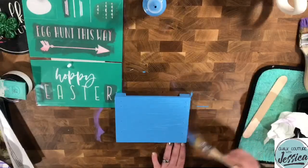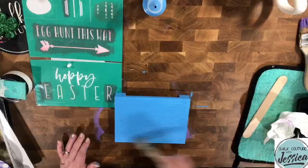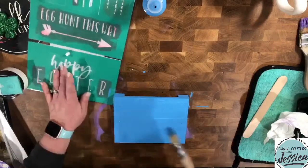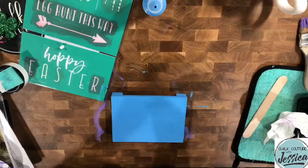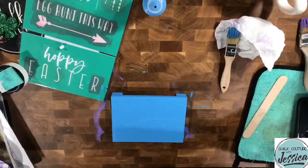I used way too much paint, by the way, you guys. Way too much. Okay, wait, we definitely got to start drying this. I put way too much paint on here.